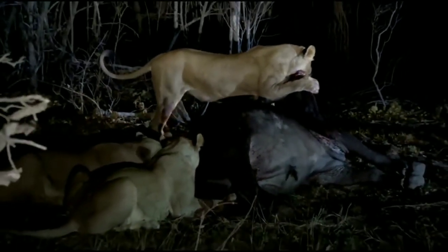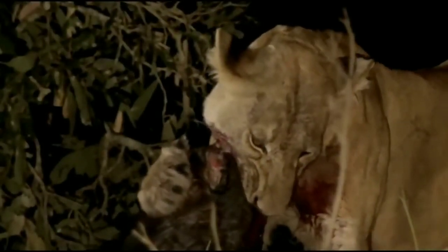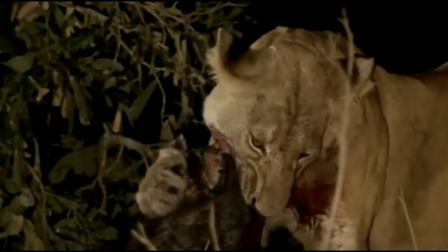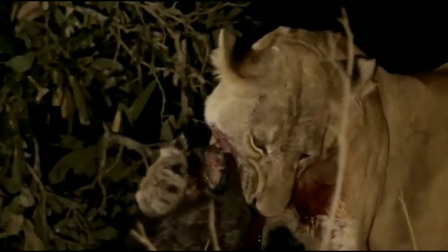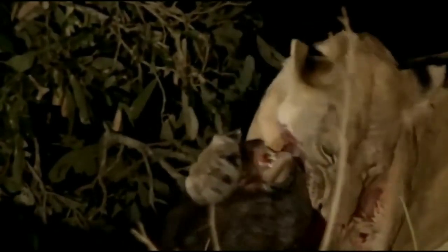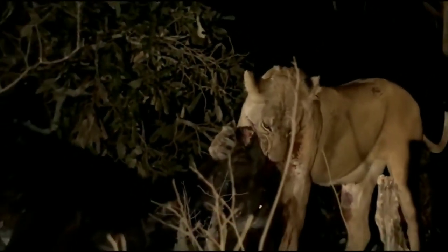You can see the others starting to feed before the buffalo has expired. Now, Liss is wondering, will they eat before they go fetch the cubs? Well, one lioness has already beetled off back towards the cubs, so she might actually go fetch the cubs before feeding. So, difficult to say, it all depends on the situation. They were hungry, but they weren't too hungry. So she might go fetch the cubs before feeding.